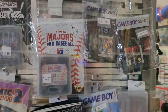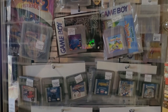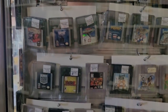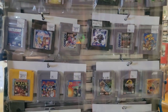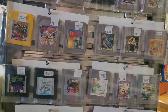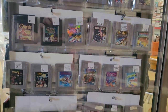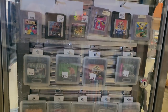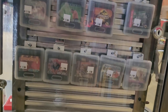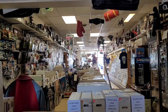Then on this side of the same display case, we've got different games, which I think is really cool. Some of the Game Boy games. And the prices range here. Some of them I think are like, wow, that seems expensive. But again, I'm not sure of the rarity of some of these, so I'm sure that they're priced well. I still have the old school Game Boy in my collection as well. I haven't tried it in years. I wonder if it still works, to be honest. And it's missing, of course, the battery compartment.